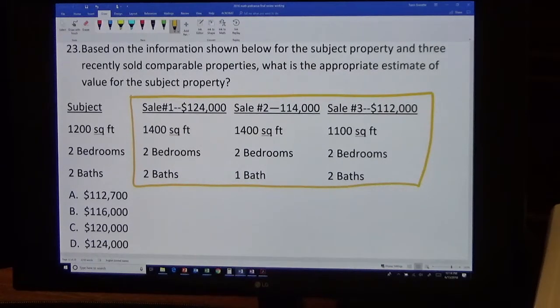So if I were trying to determine how much square footage was worth, I would look to see, do I have two comps that are exactly the same except for the square footage involved with them. So sale number 1 is 1,400 square feet, 2 bedrooms, 2 baths. Sale number 2 is also 1,400 square feet, 2 bedrooms, and 1 bath. That doesn't help me with a square footage comparison. Sale number 3 is 1,100 square feet, 2 bedrooms, 2 baths. Well, if 2 bedrooms is the same, 2 baths is the same, the only thing that's different is right here, the square footage, and of course, the sales price.